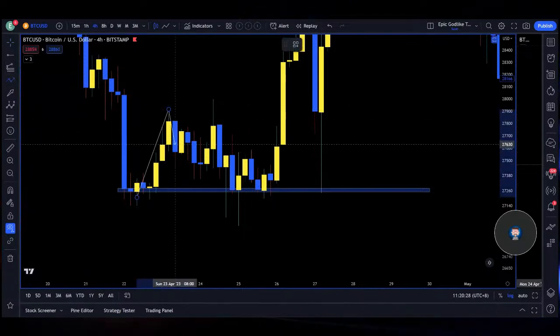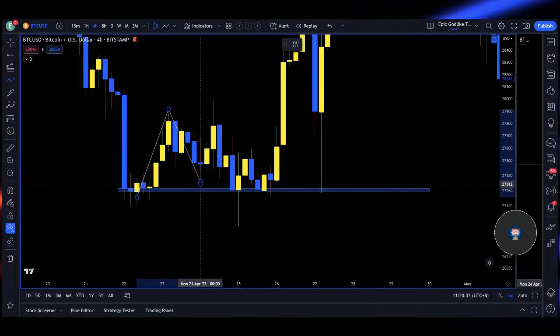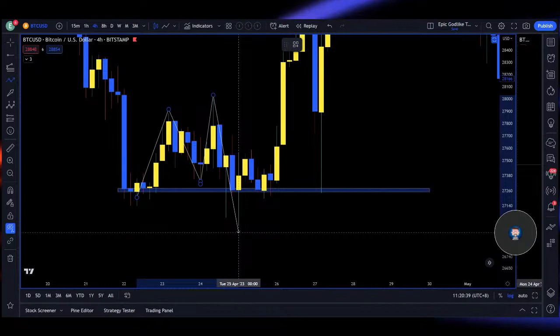Okay. Go up. It missed this one, right? It missed it. Made a high. Okay, a fake out to the upside. And then suddenly, bam, flash, okay?